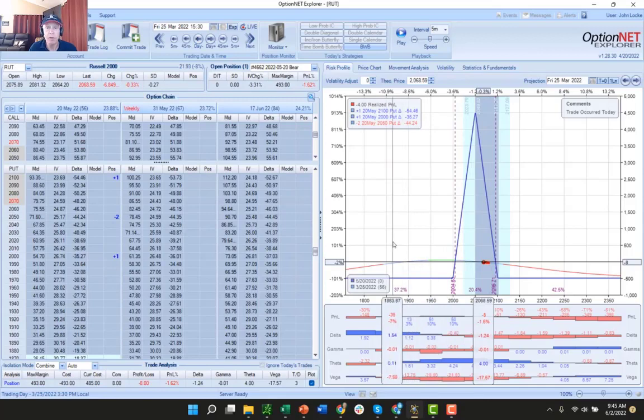So the question becomes, how are we going to handle this trade if the price moves? Well, if it moves outside of our tent, so we call this the tent, or if it moves to certain levels in relation to the tent, we're going to be making adjustments. So we have short strikes at 2050, and the way this works is to the upside. In other words, if the price goes up in the asset, we add into the position.